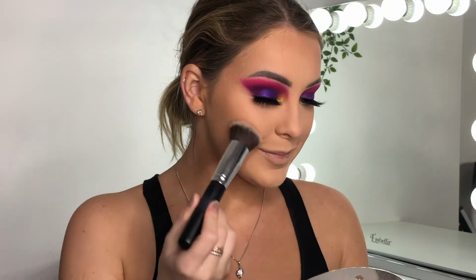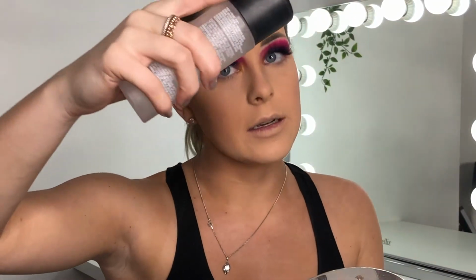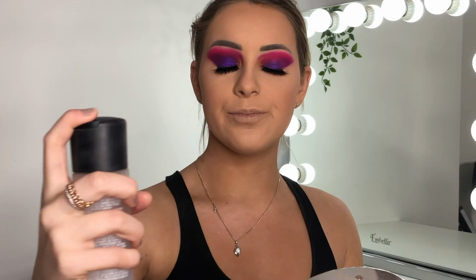I don't have a new blush either, so I'm just going to use Tarte Party. Pretty cheeky. Oh, stop, you're making me blush. Shut up, Amber. I have a new setting spray, so I'm going to use MAC Fix Plus.